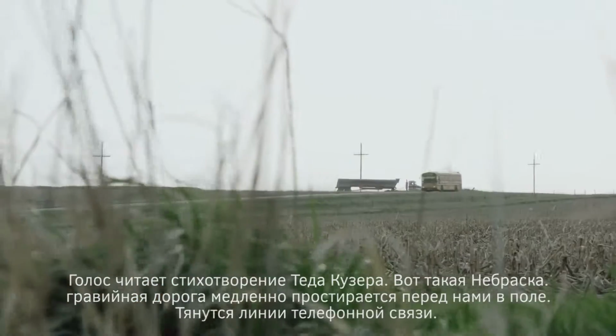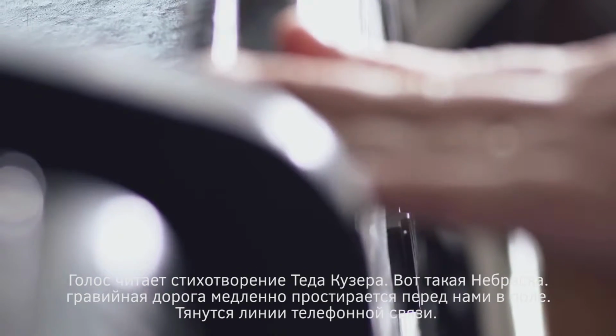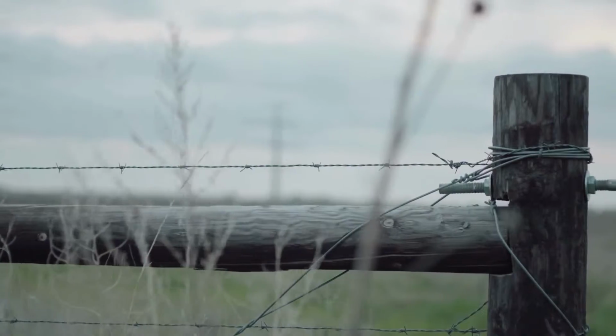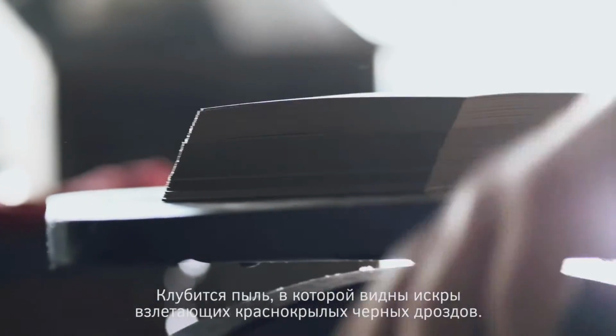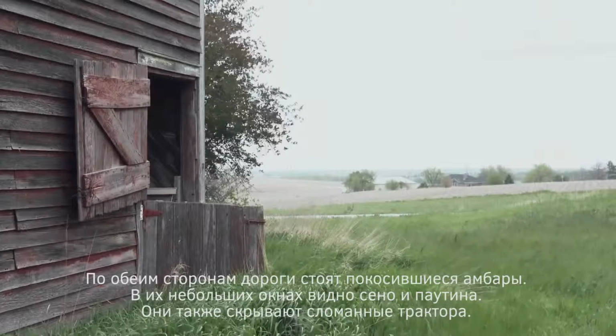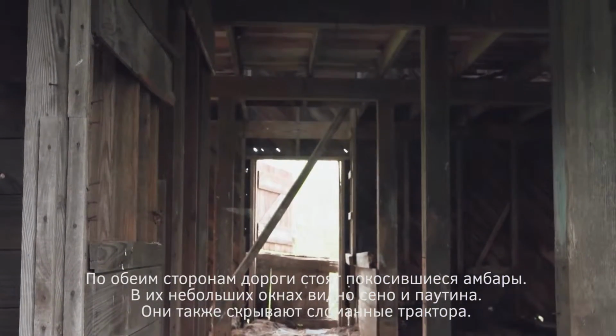The gravel road rides with a slow gallop over the fields. The telephone line's streaming behind. Its billow of dust full of the sparks of red-winged blackbirds. On either side, those dear old ladies, the loosening barns, their little windows dulled by cataracts of hay and cobwebs, hide broken tractors under their skirts.